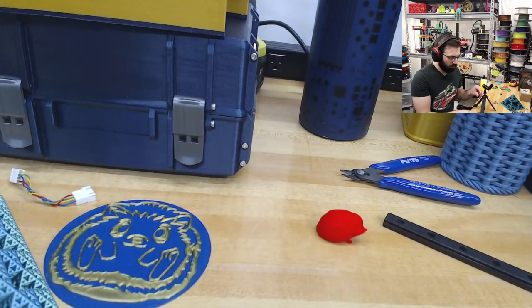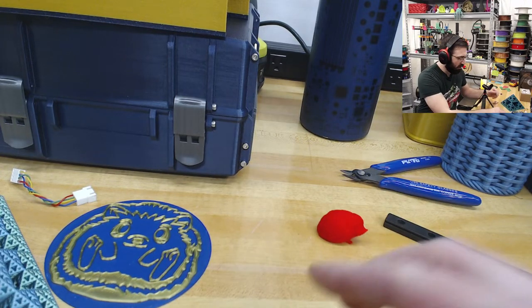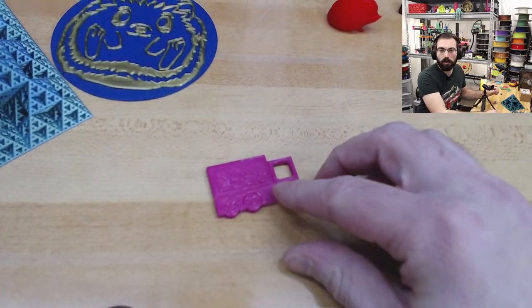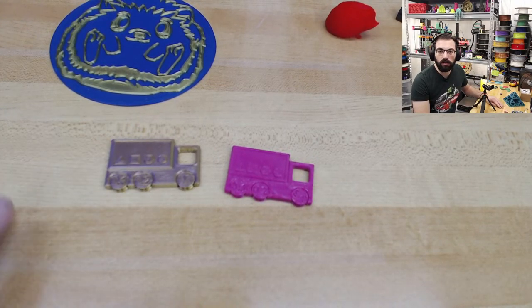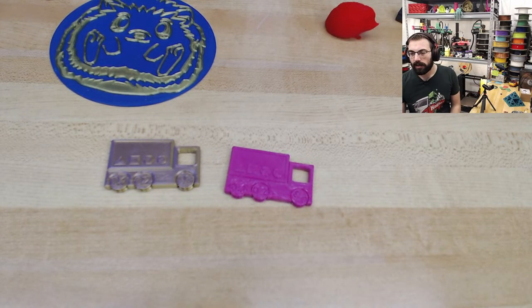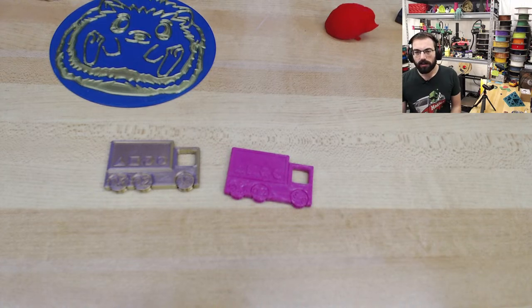This is the Swatch Truck. I'll put it down here and let you take a look. This is a model that I created from scratch. It's not based off of anything in particular. I did a couple iterations of it and found that this was the best little form factor that I can come up with.